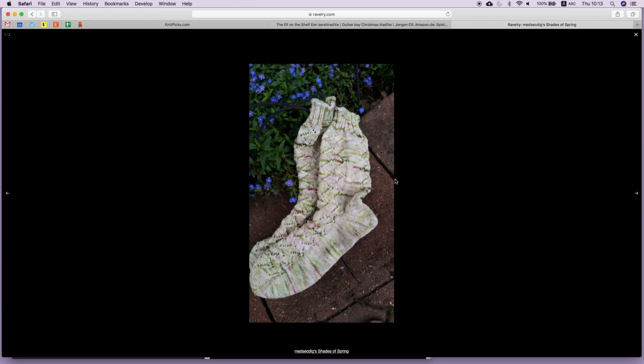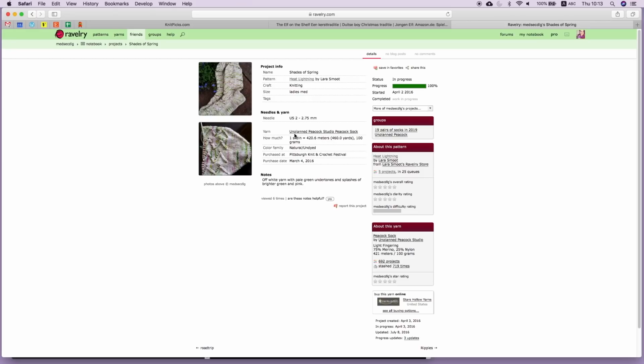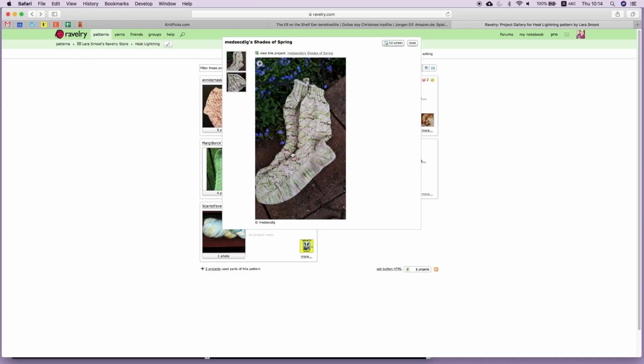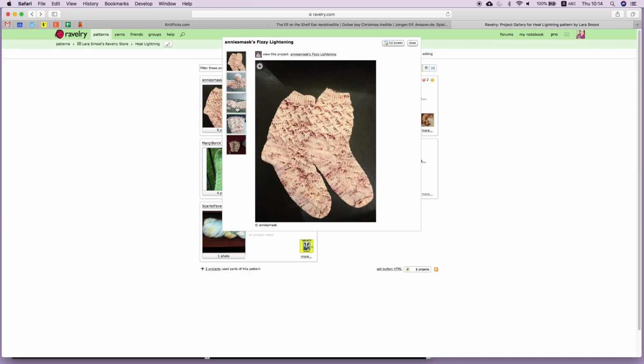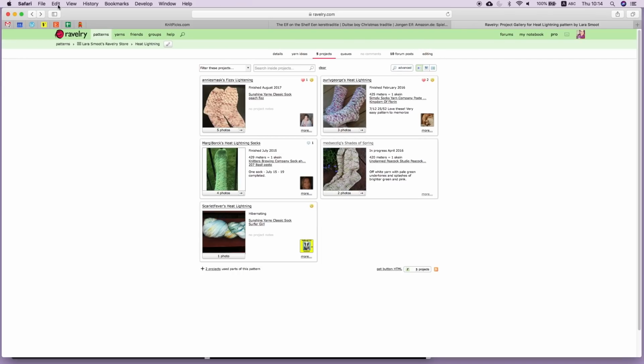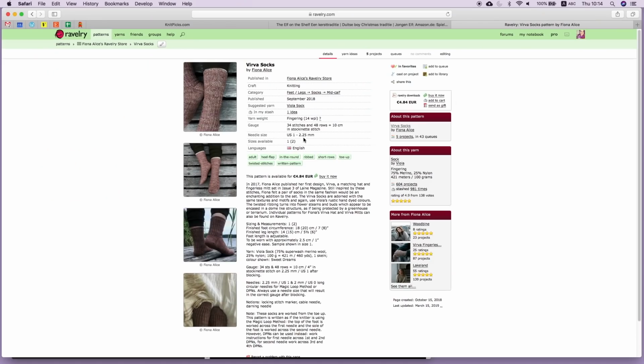What is that yarn, by the way? I really like it. Let's check it out. It is Unplanned Peacock Studio Peacock Sock. Interesting. It was purchased at Pittsburgh Knit and Crochet Festival in 2016. So I don't think this is a super available sock yarn, but it is very, very pretty. What about this one? So nice. Really lovely.